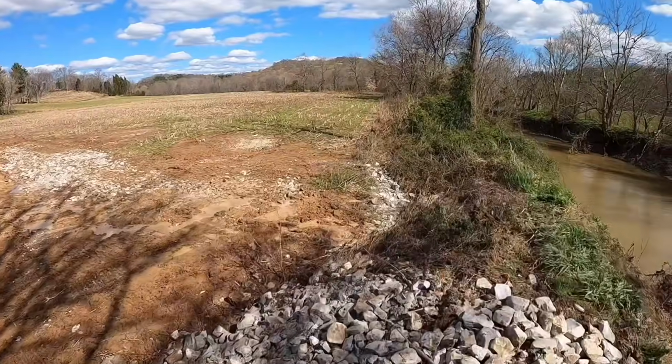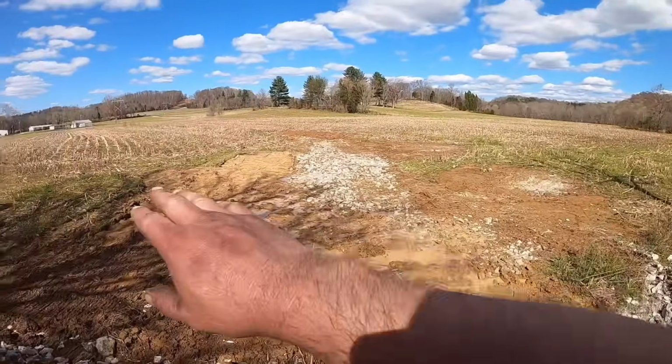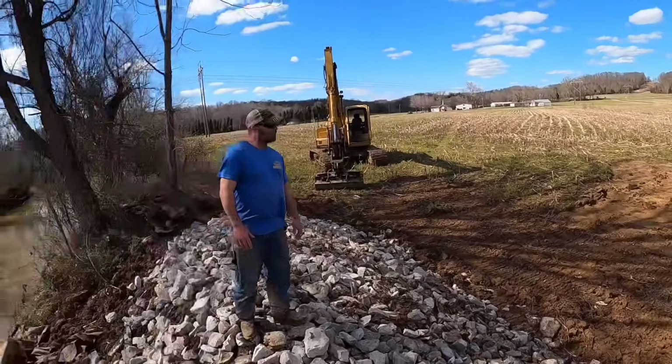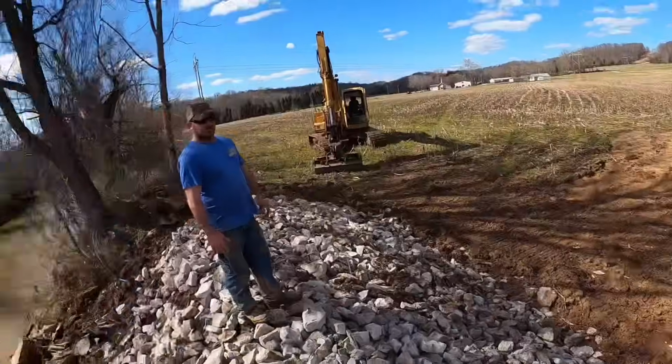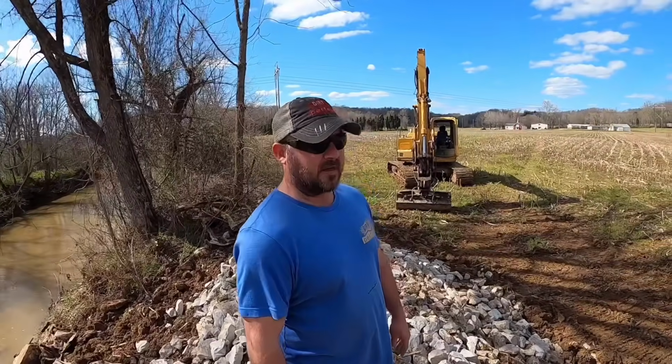Then we got all the riprap up the bank right here, or up the ditch, so that way they can get across here with farm equipment without making a mess. We've done that for Farmer Chris a few times. It's worked out really well. So I think that's a wrap. There's another round of storms coming. I think we need to head back to shop. Yeah, that sounds pretty good.